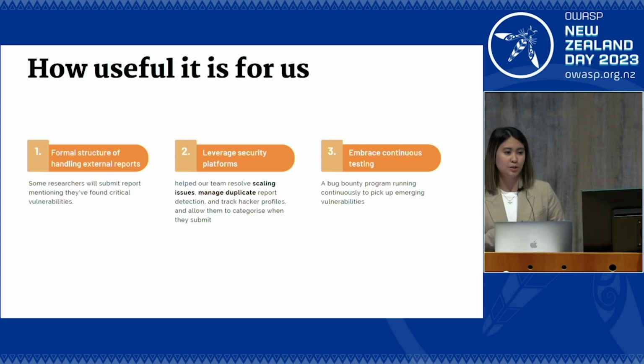And lastly, it's useful for us that we embrace continuous testing. A bug bounty program that runs continuously picks up emerging vulnerabilities, especially for us, since we ship product updates constantly and quickly. And we get to be tested as our application changes.